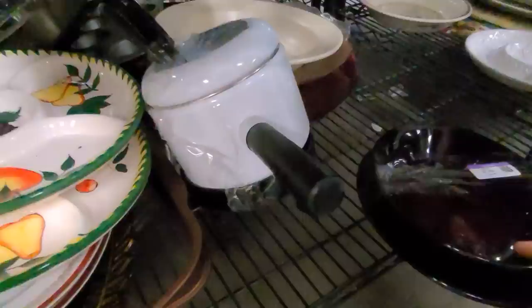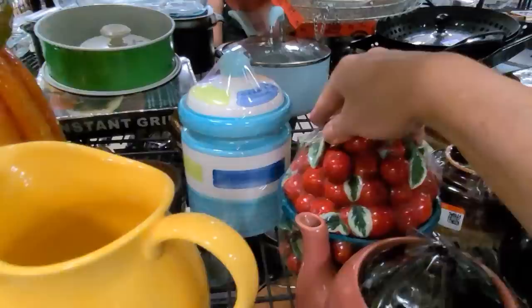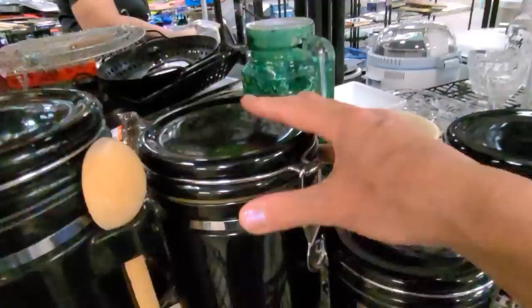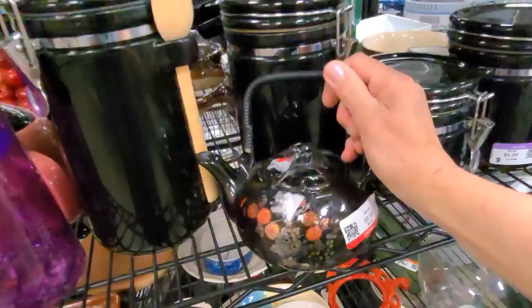Little pitchers here. Some, are they apples or cherries? Quite lightweight. You can judge a lot on the weight of ceramics. The cheaper ceramic pieces tend to chip and crack very, very easily, whereas older, higher quality pieces withstand quite a bit more use.